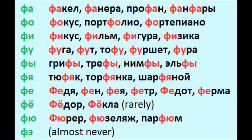Фу, фуга, фут, тофу, фуршет, фура. Фы, грифы, трефы, нимфы, эльфы. Фя, тюфяк, торфянка, шарфяной.